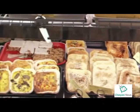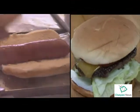Australian meat pies are treated a bit like a hamburger or a hot dog is here in the US. If you go to a football game or any other kind of event, you're going to have a meat pie in one hand and a beer in the other hand.